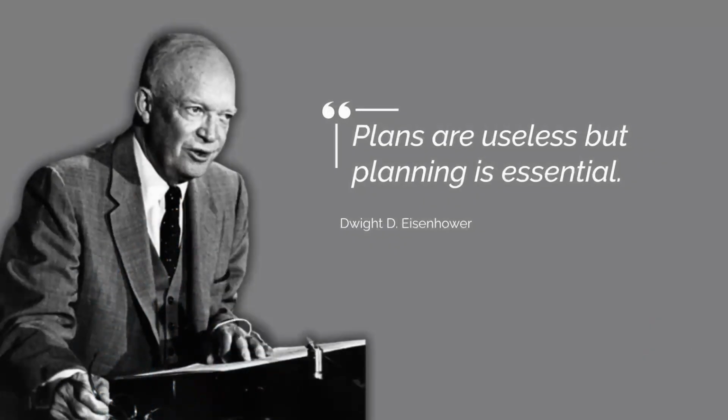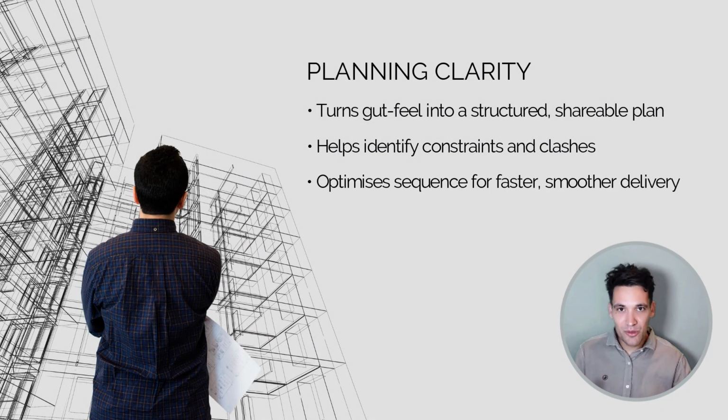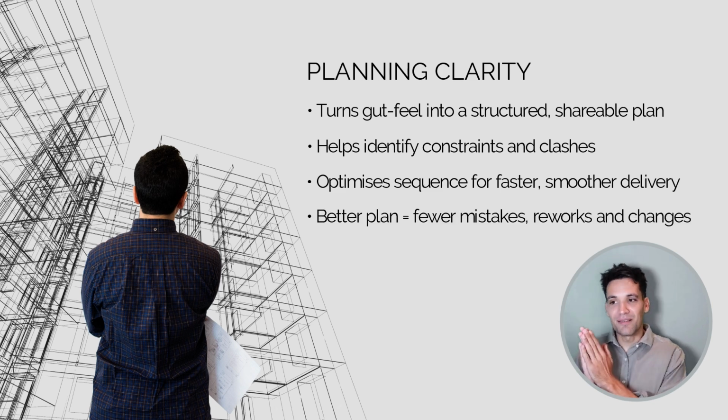It's a famous quote by Dwight D. Eisenhower that plans are useless, but planning is essential. And it captures this idea that a plan that everyone can see, everyone agrees on, helps to identify clashes, identify constraints, optimize the sequence of the build, and gives you smoother delivery. Better plans mean fewer mistakes, rework, and changes.